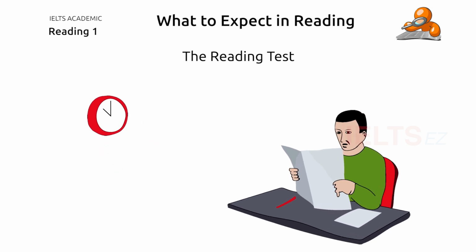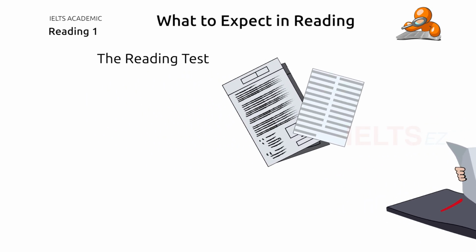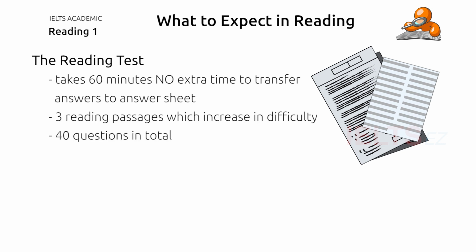In the test you'll be given one reading test booklet and an answer sheet. The test takes 60 minutes. And during this time, you'll have to read 3 passages and answer a total of 40 questions. Unlike the listening module, you are not given extra time to transfer your answers to the answer sheet at the end of the test. You must write down all your answers within the allocated 60 minutes.